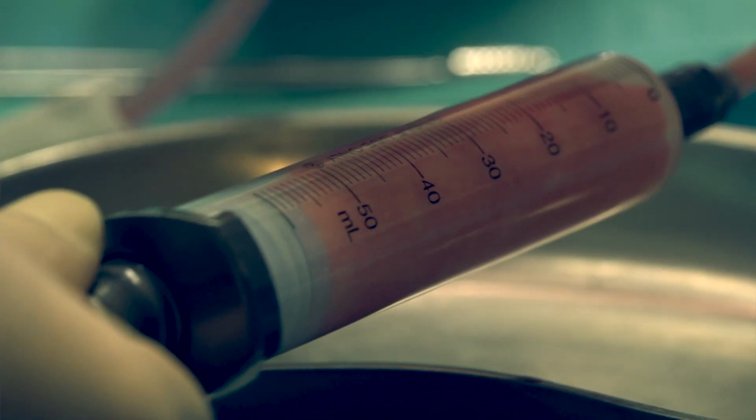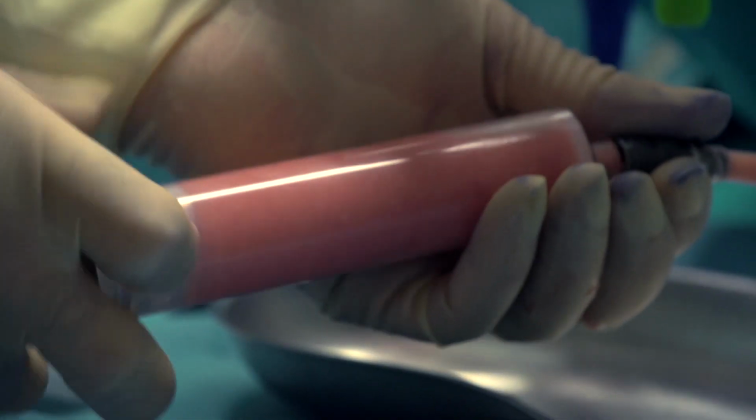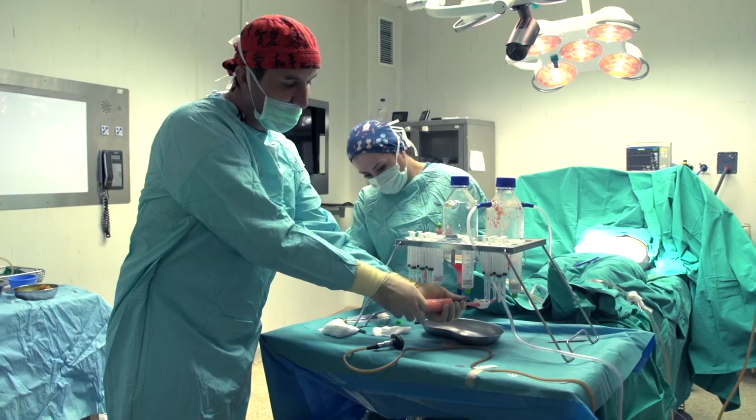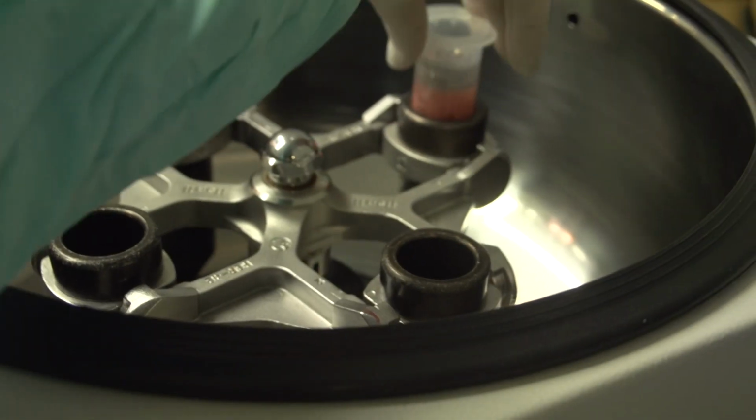The advantages of this procedure: we take fat with a closed system, from one part of the body, and transfer it to the other part of the body within a closed system. It is quick and closed. This system helps more than the other systems.